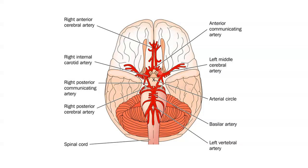So this circle, which you can kind of see here, and it's a loose use of the term circle, is formed by the convergence or the meeting of several major arteries, and it helps distribute blood flow to many different regions of the brain, particularly in the event of a partial blockage or a disruption in one of the contributing arteries. So, for example, if we take this vessel here, if there's a blockage here, the blood can either go this way or it can go around this way to reach where it wants to go.